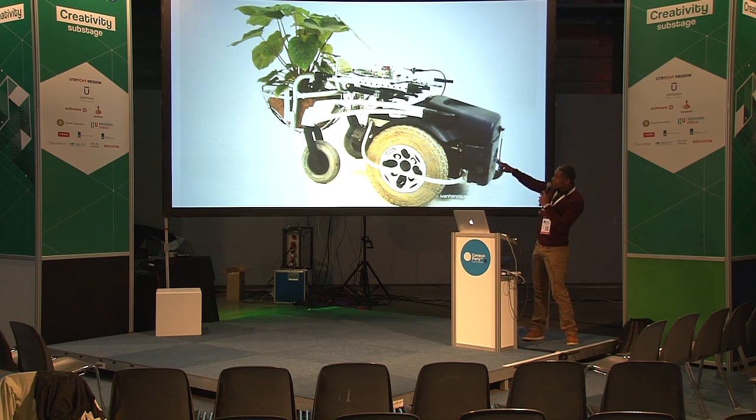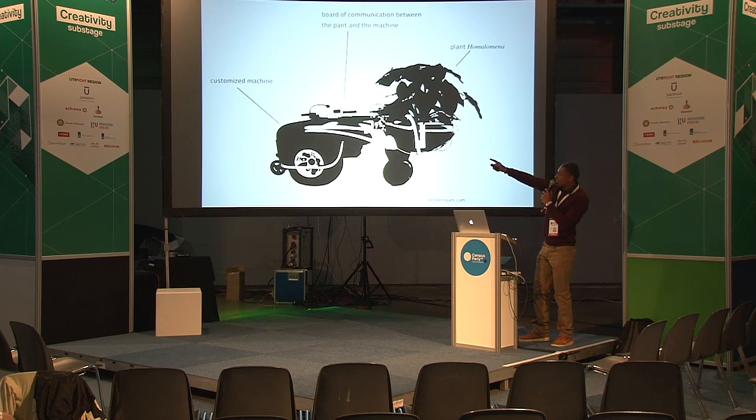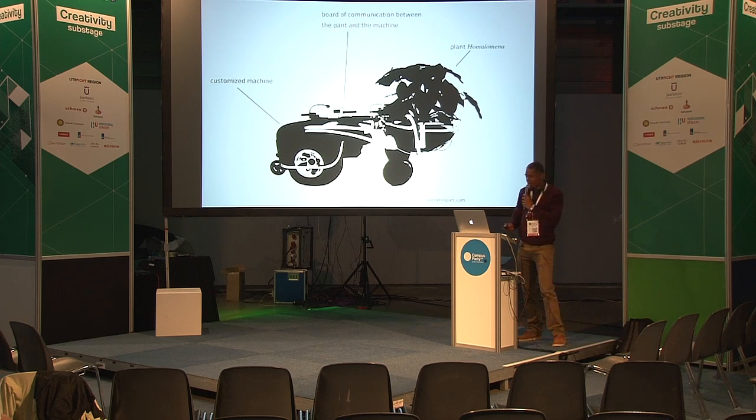So I did another evolution as the next step of the action plant, the previous project. This plant is from the family Homalomena, which doesn't have mechanical movements, but it demonstrates that several plants are able to provide this electricity. It's more or less the same thing: a customized machine with a board of communication between the plant and the machine.